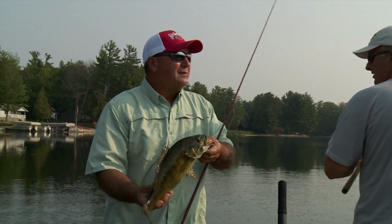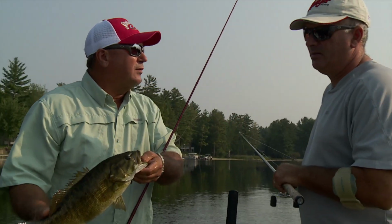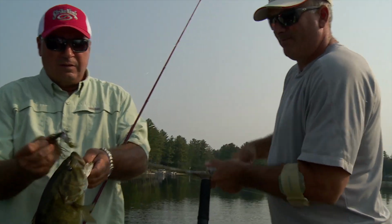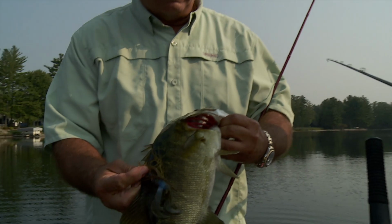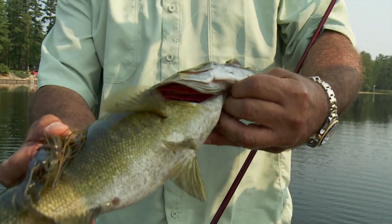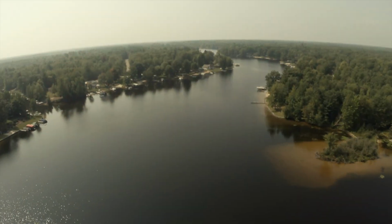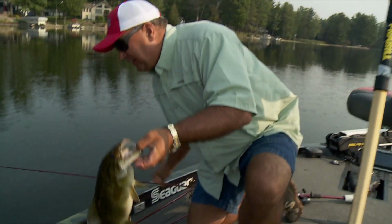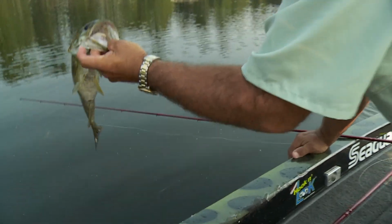Now you don't have a whole lot of smallmouth. No, I mean, you know, in the little tournaments out here, if there's one or two weighed in, it's a lot. But usually these sandbars will have them. Let's let that go. Yeah, nice smallmouth though, huh?